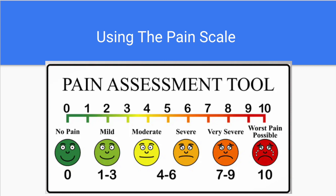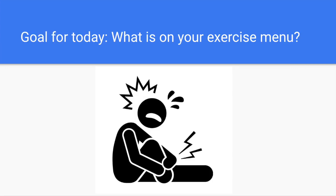So the goal for today is not necessarily how do we fix what's going on or what's wrong. It's how can we safely exercise even though we might have some things that make exercise hard to do. So we're going to figure out what's on your exercise menu, what are you capable of doing?